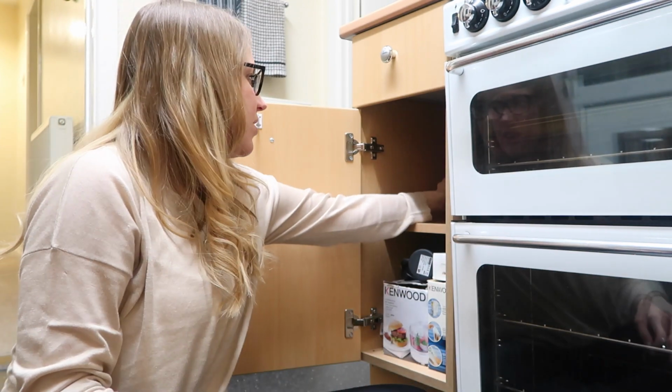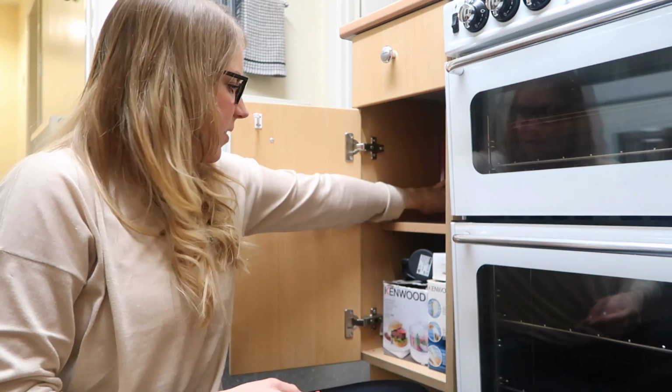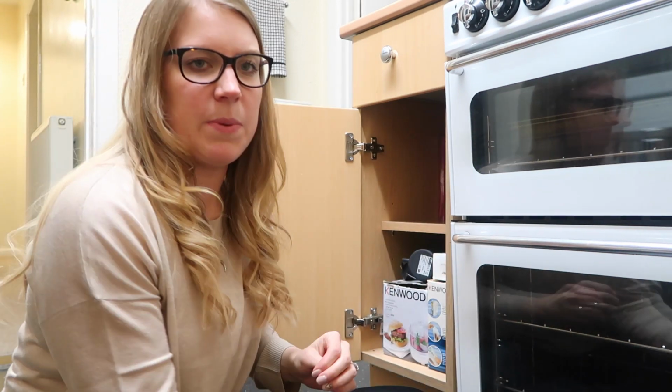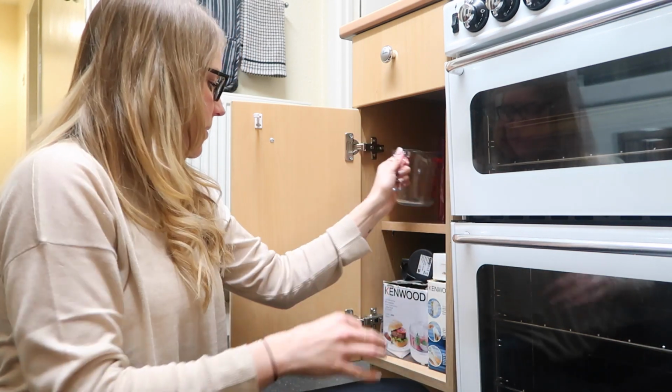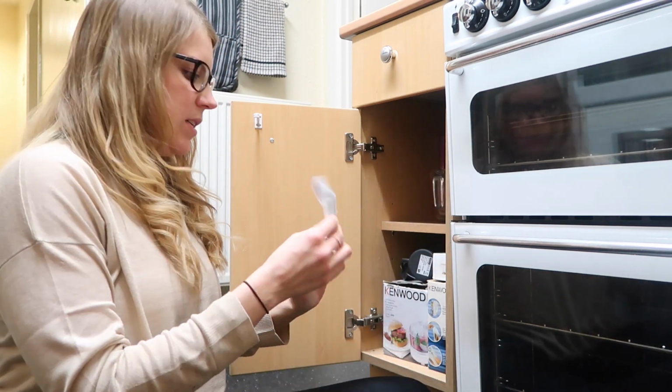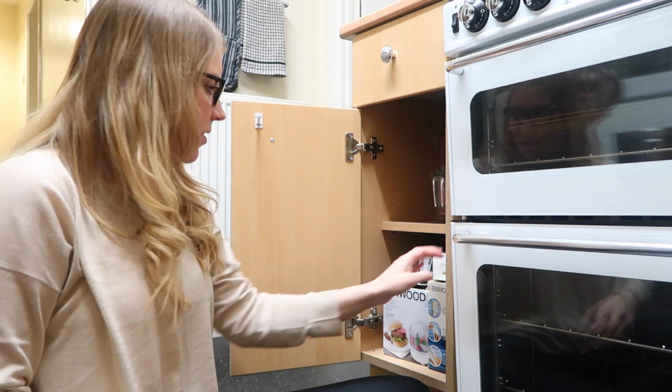So my measuring jug. What's this? Oh, an apron, that can stay in there as well. I don't actually think there's anything to come out of this cupboard, to be honest. Let's have a look. It's quite minimalised as it is. Oh, a receipt. I'll do receipt and see why that's in there.